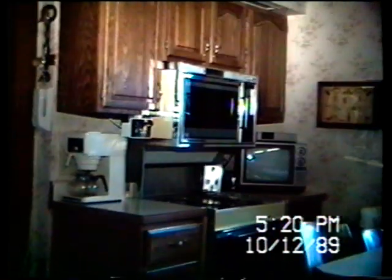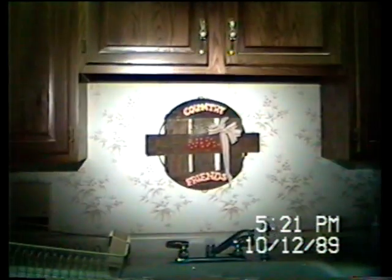And now into the kitchen. The most used room of the whole house. My window is decorated for Halloween. And my hutch. This is the toaster from the cottage where my grandfather used to make his toast every morning.